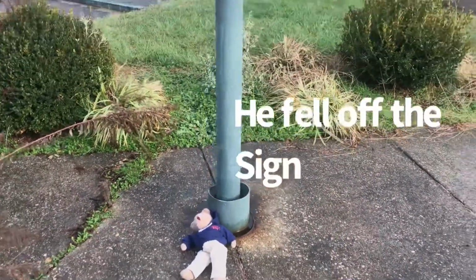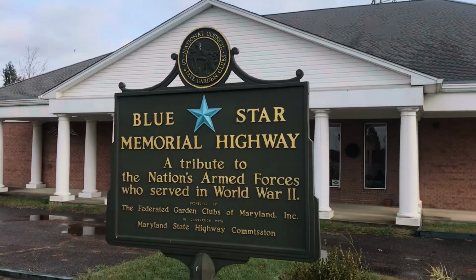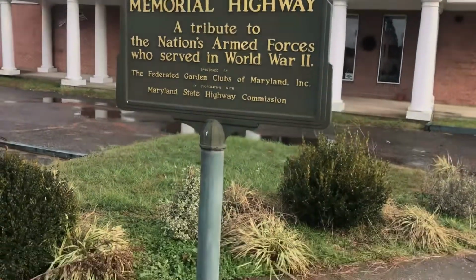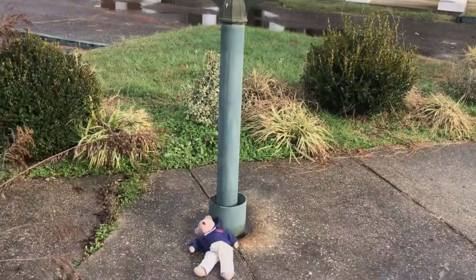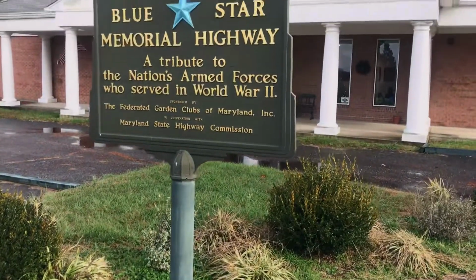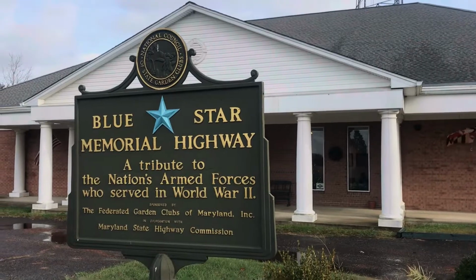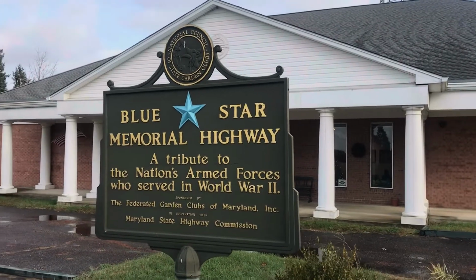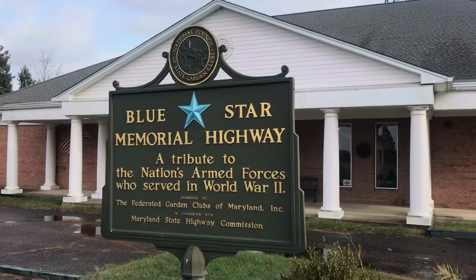Because I don't have my helpers, Josh or Lisa, my wife, or Troy, Goober was supposed to be sitting on the Blue Star Memorial Highway, but the wind knocked him to the ground. Well, let's go inside, see what this museum is all about. I was told they have a cool Gatling gun in there. So let's see what's going on, and I'll pick up Goober. I think he knocked himself out.